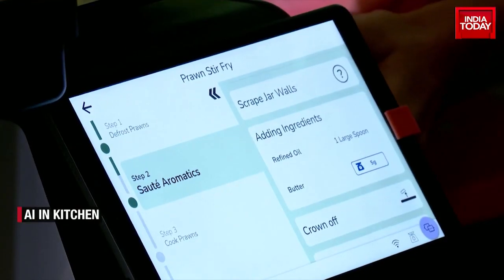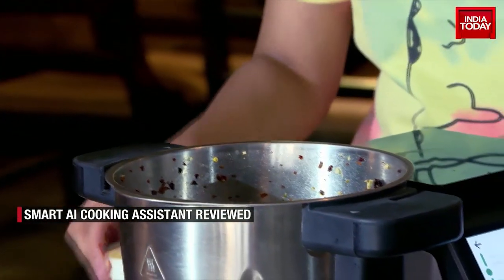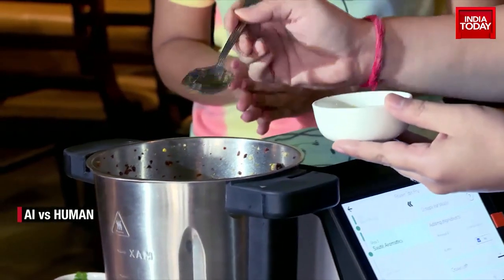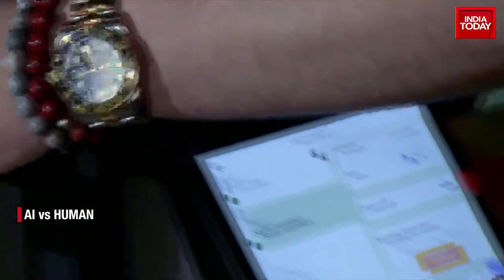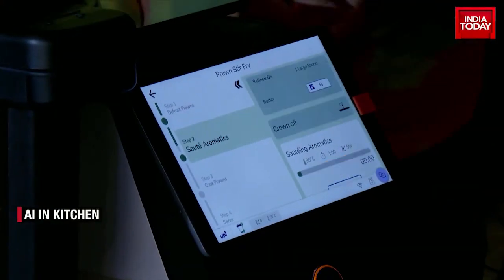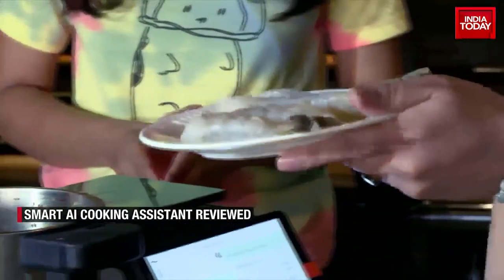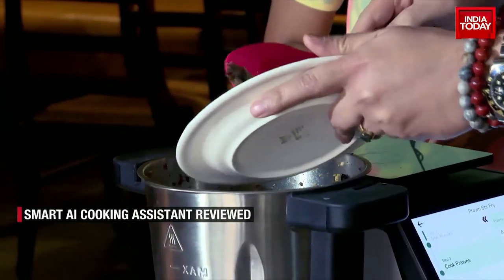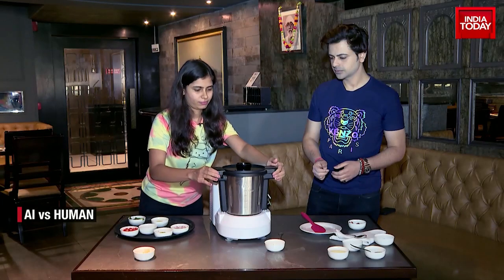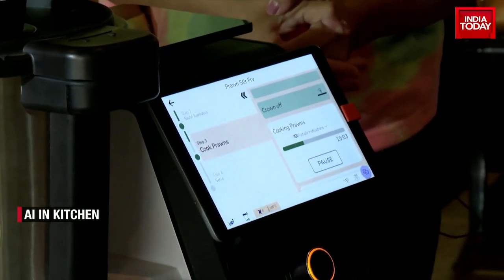So let's open this up. And the remaining items are refined oil. Now we have to add some butter and refined oil and let it sauté the aromatics. Now we have to add salt and Kashmiri mirch and finally add the prawns. Then just press start and in 15 minutes you are good to go.